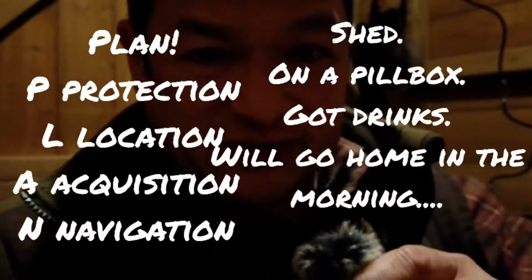Right then, that's phase one complete. Man against the elements. We've got protection because I've locked the door. We've got shelter because we're in the shed. And now we've got warmth because I've got the fire going. And that wasn't too much of a drama.